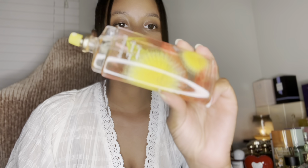I got a lot of these because the bottles are just so cute, and they're inexpensive, of course, so you can get a lot of them without really breaking the bank. But this one, I don't think that I will keep. I'm gonna go ahead and turn away the green tea and mimosa.